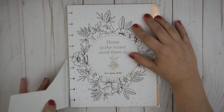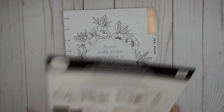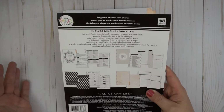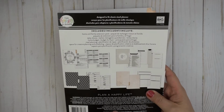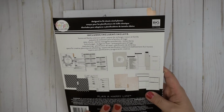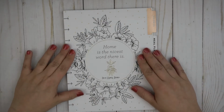You can see, take this off, it has amazing sheets on the back of the package. It has 46 sheets pulled together. So this is a super sweet home and family extension pack. It has daily chores, home budgeting, meal planning, space for creative planning and scheduling, and so much more. So I think it's beautiful.